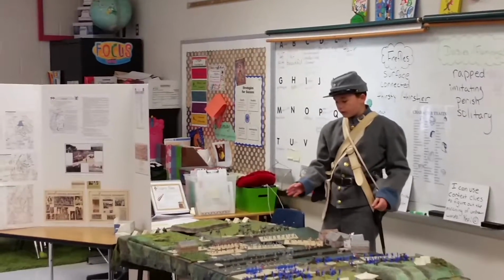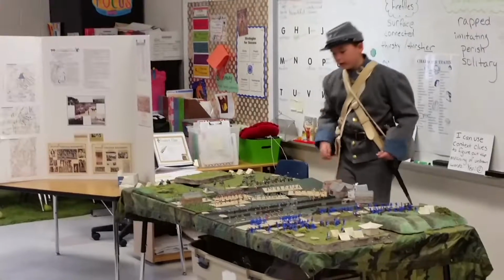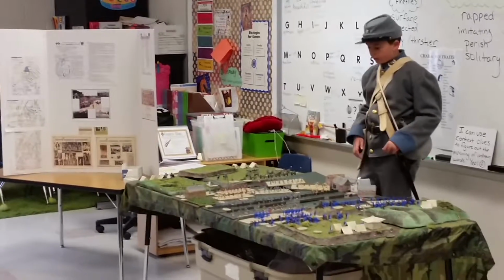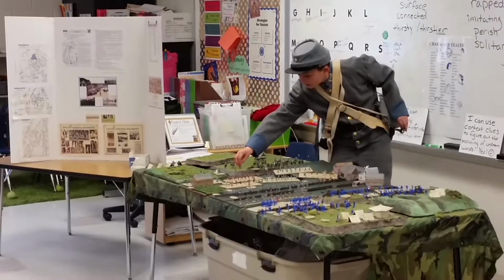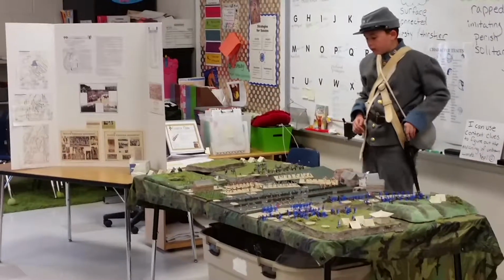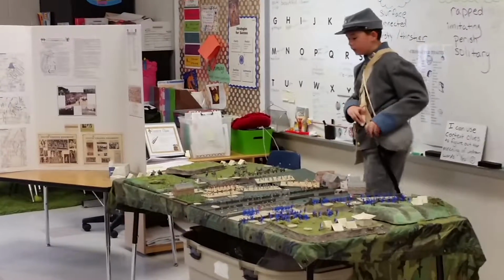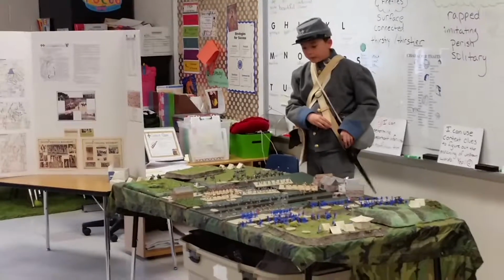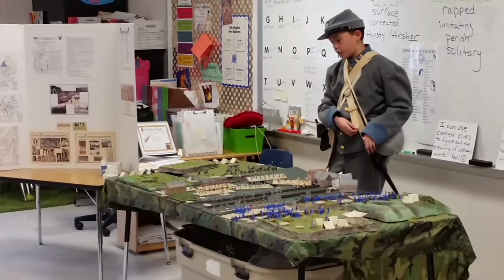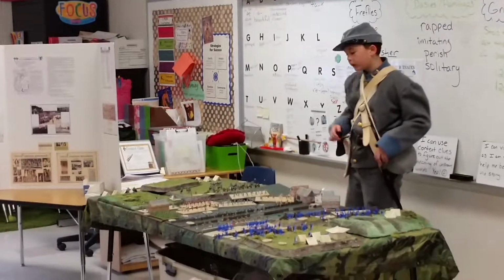So over here, General Pickett, right there, his division is dead. So when he goes to General Lee, the main general, he says, "You must look toward the division," says General Lee. But then General Pickett says, "I have no division." And that's the end of Pickett's charge in Gettysburg.